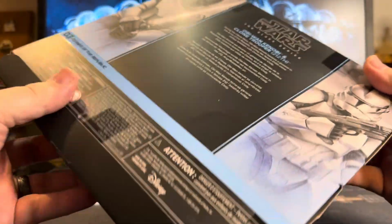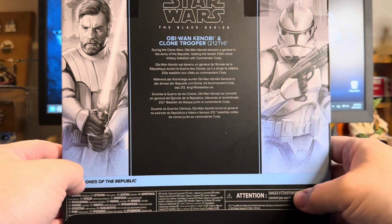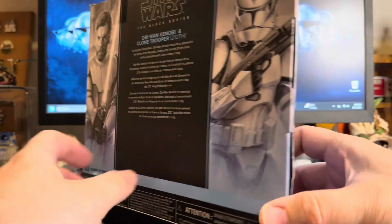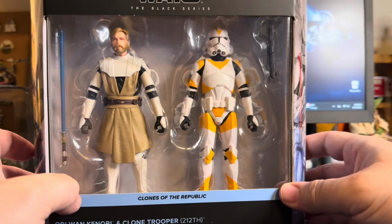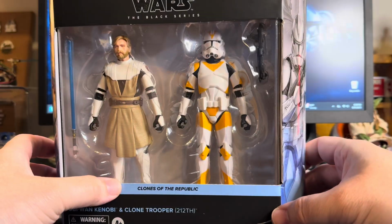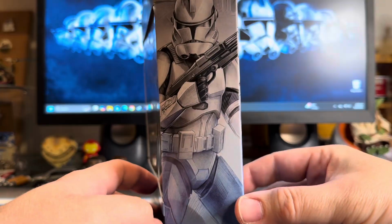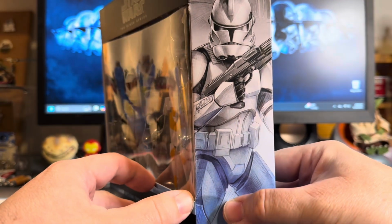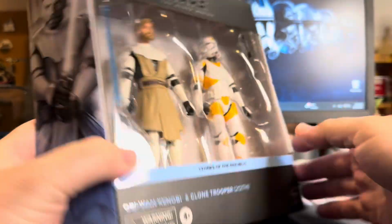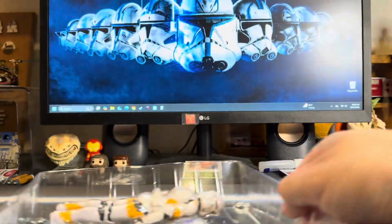The package itself has really good artwork. I really do like the artwork that they've been putting on the boxes lately. Here you see Obi-Wan with his lightsaber and the clone trooper with his blaster. The front of the box here is just Star Wars Black Series standard. But the edges here are going to be on an angle. So if you plan on having this displayed on your shelf with the rest of your Black Series boxes, if that's what you do, just keep in mind it does have the angled display on each end of the box here. But let's go ahead and open this up and get these two figures out of the box here.